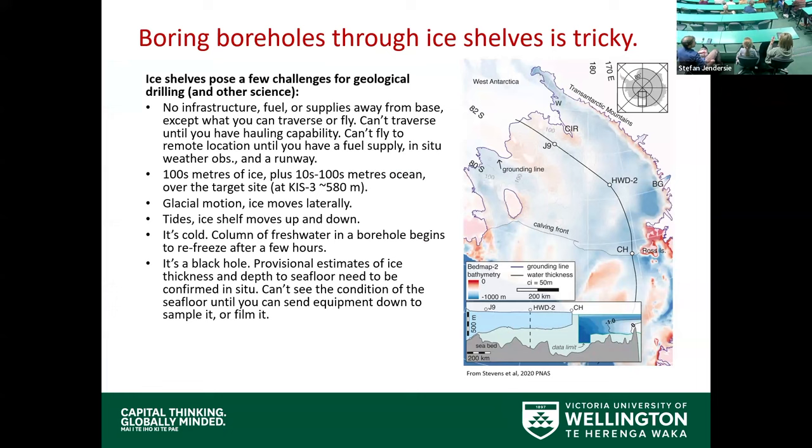So ice shelves, they pose a few challenges, which is pretty obvious, really. There's no infrastructure, fuel supplies, away from base, except what you can traverse and fly. There's no permanent infrastructure out there. So you've basically got to drag and fly anything out there. There's the ice shelf itself, hundreds of metres thick and underlain by tens to hundreds of metres of ocean. It moves sideways, it moves up and down, it's cold. You can't physically see what's down there or confirm how thick it is until you drop a CTD cast or a camera or ROV down the hole.